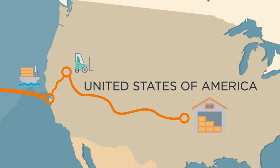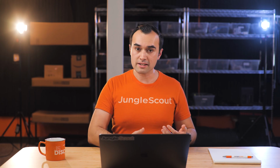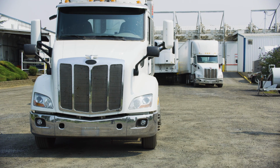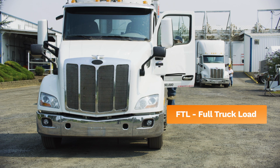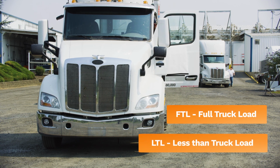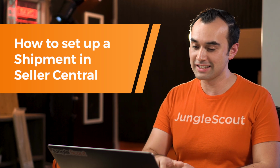You can take advantage of Amazon's special rates with companies like UPS if you're sending via SPD, or you can utilize Amazon's partner services to arrange a truck to pick them up. You can either fill a truck, which again is full truckload, or part of a truck, less than truckload. So let me walk you through how to set up a shipment in Seller Central.